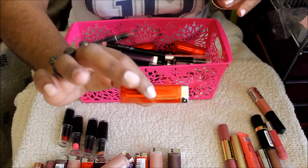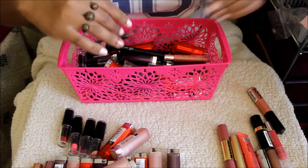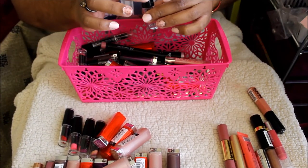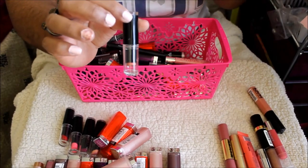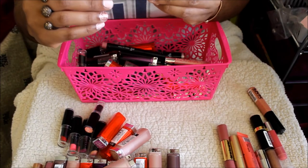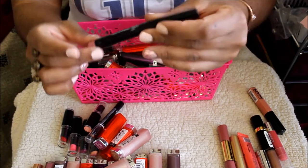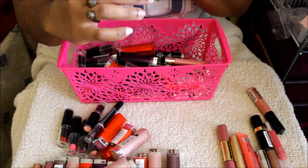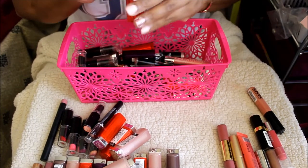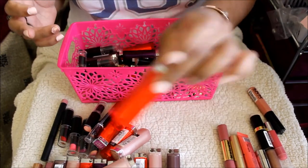Getting rid of Revlon Shocking Curl, Revlon Stormy Sahara, Revlon Brazenberry, Wet n Wild Just PG. This NYX Jumbo Lip Pencil in Ice Mocha, getting rid of. This e.l.f. Matte Lip Color in Natural, it's broken, so I'm just going to get rid of it. Maybelline Fuchsia Flash, getting rid of. Maybelline Hot Plum, such a pretty color, getting rid of.